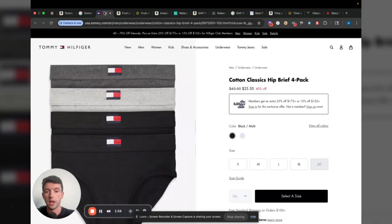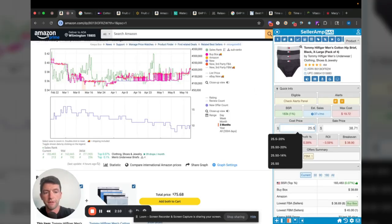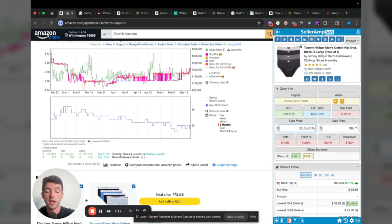So if we take a look over here on Tommy Hilfiger, we can see there's a 25% off sale right here. We can see 25% off $75 plus. So the buy cost on this is not $25. It's actually 25.50 here minus 25%, which takes this from just about break even to $6.54 profit and a 34% ROI. And that's the name of the game here. So one of the biggest ways to lower your buy cost and create more profit margins is taking advantage of different sales that are going on.